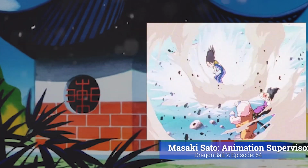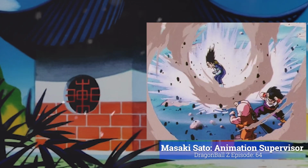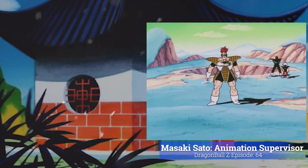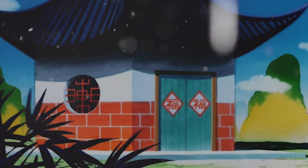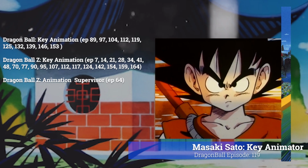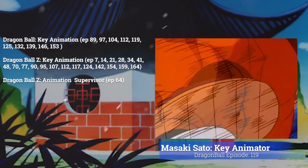Masaki Sato is no foreign name to longtime fans of the series and a favourite of the hardcore fandom. His first input into the franchise was with the third Dragon Ball movie, Mystical Adventure, as a key animator, and went on to contribute in 10 more episodes of the original Dragon Ball series.